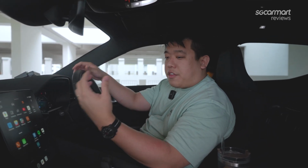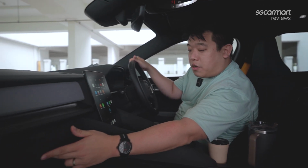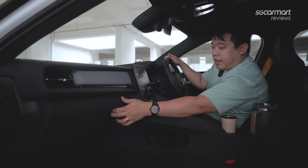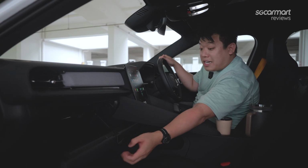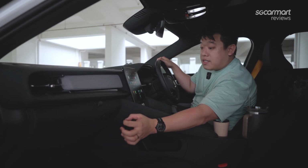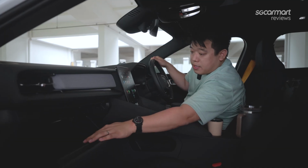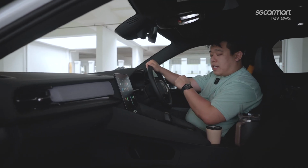And some of the very thoughtful designs like this, check out this glove box. If you open this up, you can actually fold away this hook. And I think this is especially useful for ladies if you are the passenger princess. You just hang your handbag here. If you're not, you could just hide it away. And overall, just a very nice space.